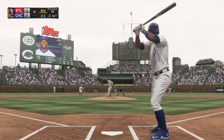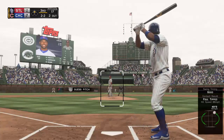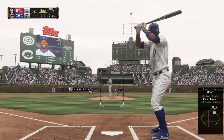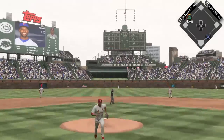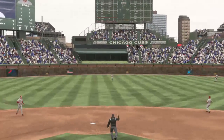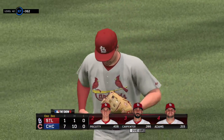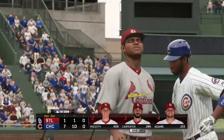The 2-2 pitch. Good job to spoil that one away, and he stays alive. Keeps fighting him off. The 8th pitch of the at-bat coming up. Line drive to center field. Grichuk is going to have room out there as he puts this away to retire the side. 1 left for the Cubs. They're on top 7-1.